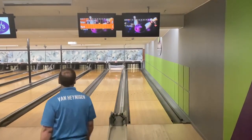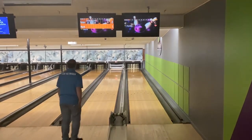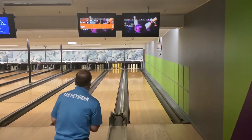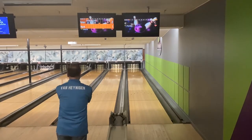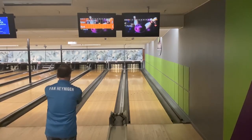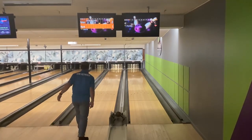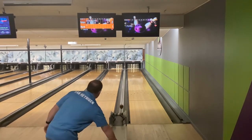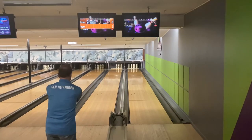So Pete sits with 45 plus a ball after 5, and up steps Mark Van Heynigan, who's the home bowler. This is Mark's last match. Right now he's the 7th seed, 5 points over, who is that? Can't read my own writing. Mark starts with a 6 marks. Oh, Danny Finn. Sorry, Dan.